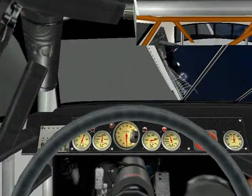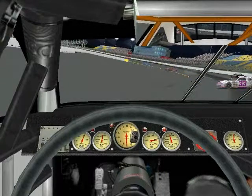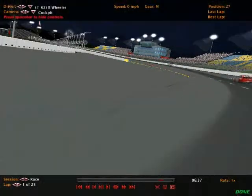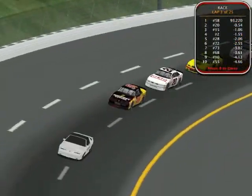Right on top of him. You know it's not good when you have a car coming right at you and you have nowhere to go and it's going to land right on your head. Now after that wreck, we start things off.